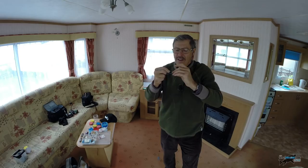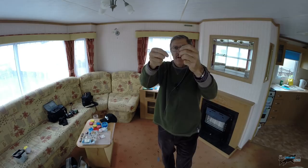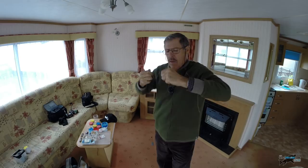God gave us teeth for eating and tying fishing knots. On here, bit of spit, pull down tight. I'll show you this closer. Snip off if I can find my snippers.